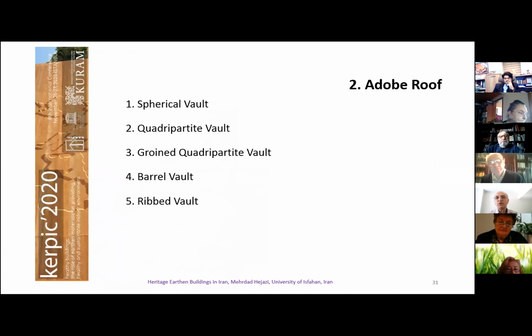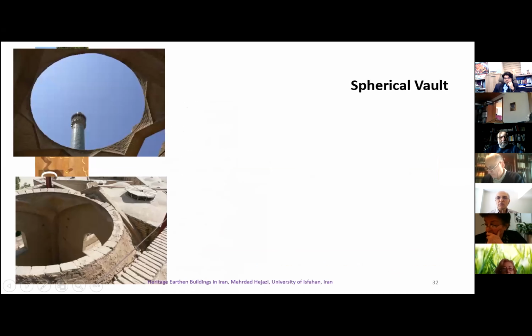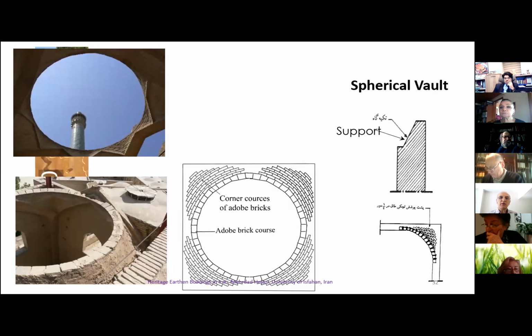Well, sometimes you need to have adobe roofs or curved roofs. There are so many types of roofs. They could be spherical, quadripartite, groined quadripartite, barrel, or ribbed, or so many other vaults. For a spherical vault, as you know, it's very simple. You start by constructing two corners. After they reach each other, then you have a circle, and on the circle you put the adobe bricks until the spherical vault is completed.